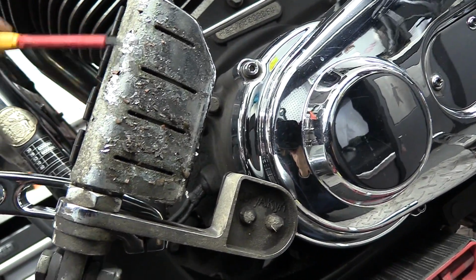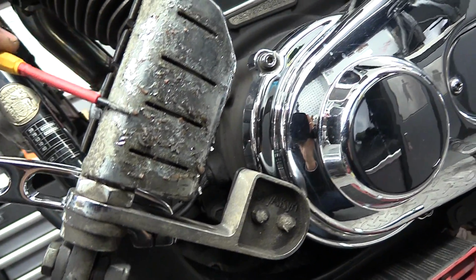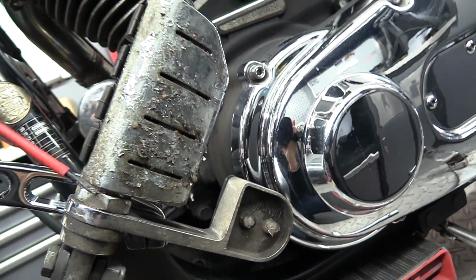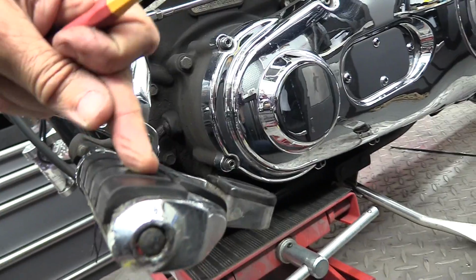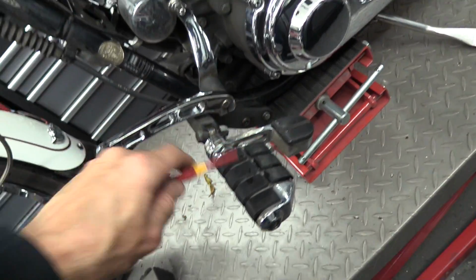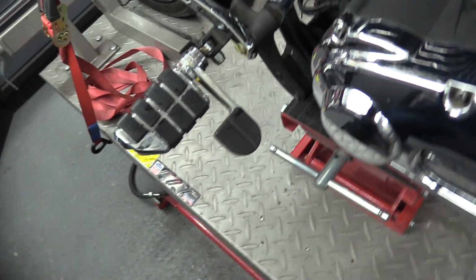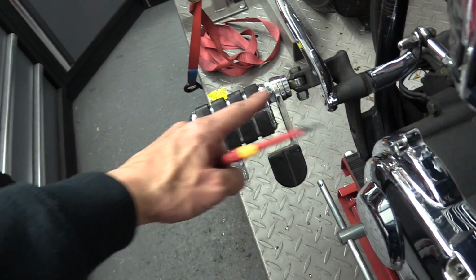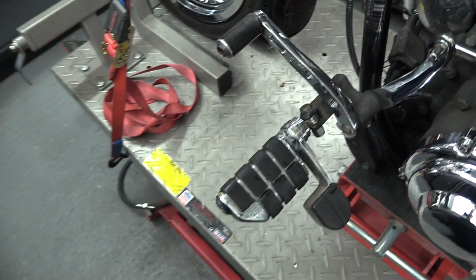That's nasty. This is what happens when you chrome plate aluminium castings. It doesn't last forever. I think these are Kuryakyn, but then again, these have been on about 8 years, so they've done their job. They're extremely comfortable. They give you the heel rest, so you just put your foot flat on it rather than a peg. But I've got the factory pegs, so they'll go back on. I think the other side's the same.